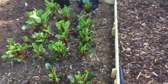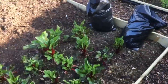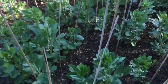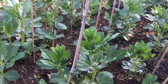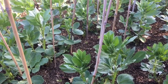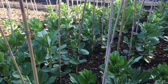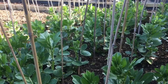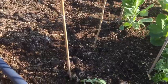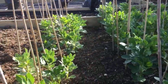Chard. Ready for cropping. Fantastic. Oh, flowers on the broad beans. Oh, that's really great. Look at that. They've literally doubled in size. That is fantastic. And we're ready to tie them in now to the stakes. Brilliant. Oh, we lost one there, look. I wonder why. Anyway, there's only one. There's plenty there.